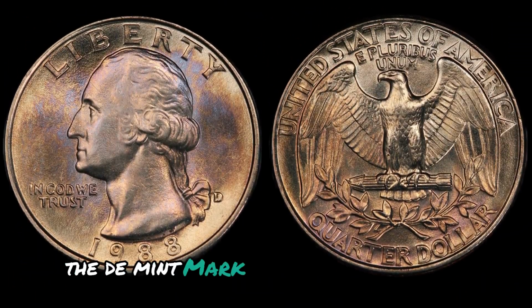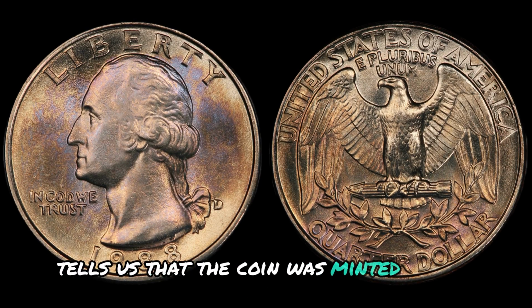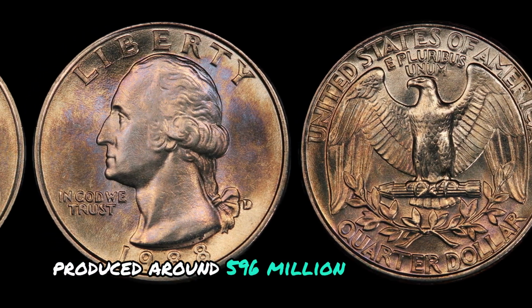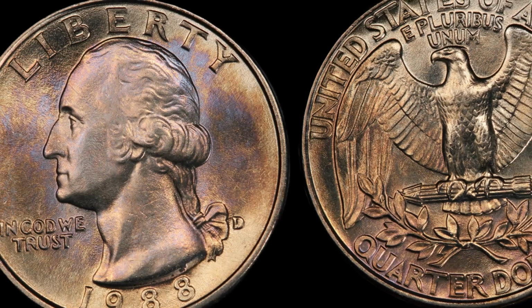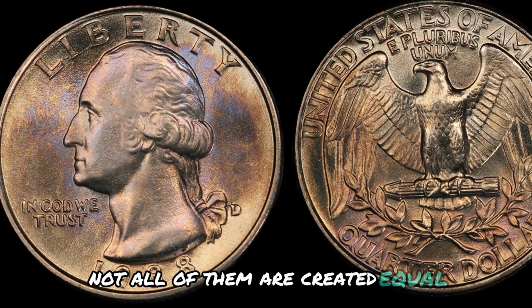The D Mint mark, found on the reverse side near the bottom, tells us that the coin was minted at the Denver Mint. In 1988, the Denver Mint produced around 596 million Washington quarters. This makes the 1988 D quarter common in circulation. However, as we'll soon discover, not all of them are created equal.